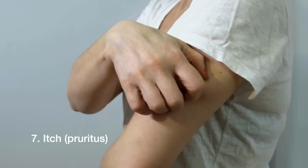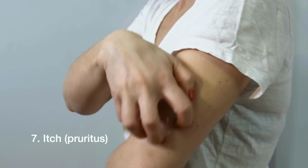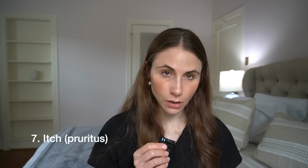Number 7 is not necessarily a skin finding immediately, but a skin feeling, and that is itch. Man, having a damaged liver will leave you very itchy, especially on your arms and legs, and the itch can be persistent or it can come and go. The itch of liver disease often leads to very itchy palms and soles of the feet. It's thought to be related to a variety of things: increases in your body's opioids, bile salts, as well as progesterone metabolites.